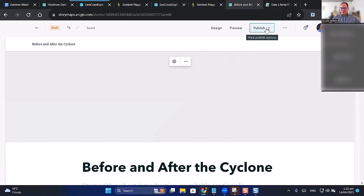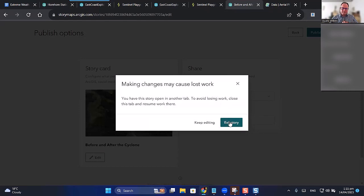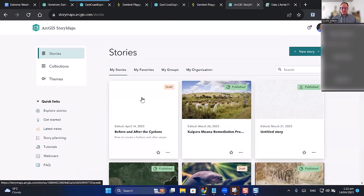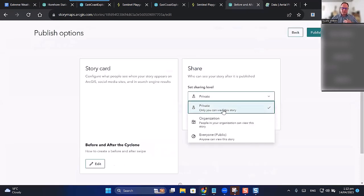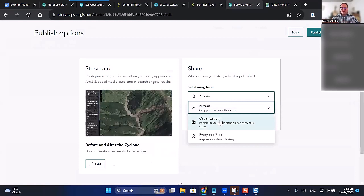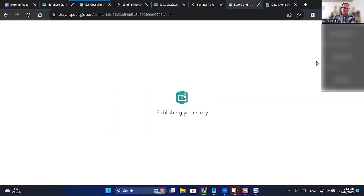And now there's a button up here that's publish. If I go publish, I can make this within the ArcGIS system, I can have it private just to me. Oh, what's going on here? Let's go back in there. I must have clicked something and then it caught up with me. If I go publish, I can go private just to me only. Organization, so if I had an ArcGIS Online account with Tanya, I could share this with Tanya. Or in this case, I want to share it with everyone, including yourselves, so I can make this available to you right now.